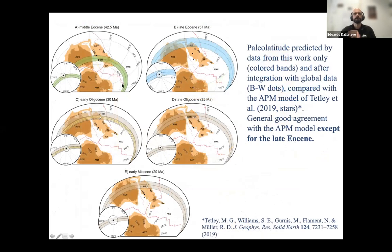But then what we did was compare our data with one of the most recent absolute plate motion models, those models that include basically all the geodynamic data: the relative motion between the plates, anchored to the mantle through the hotspot tracks, and then to the spin axis through the paleomagnetism. The paleolatitudes determined from the model are systematically lower, but they kind of fall within our calculation, except for the late Eocene.